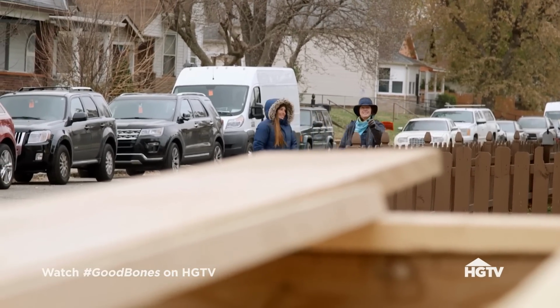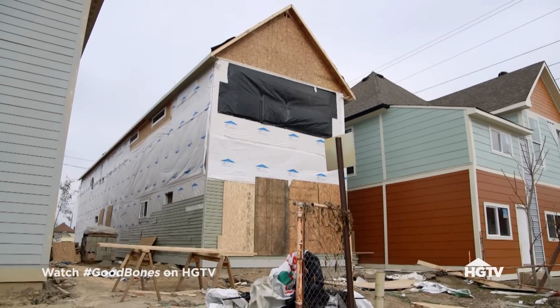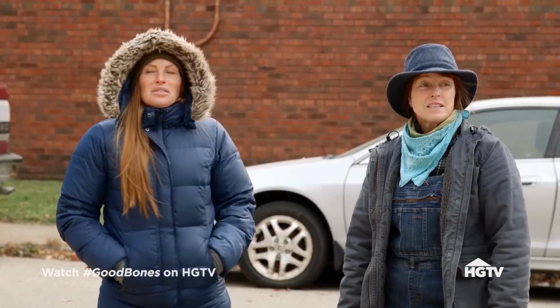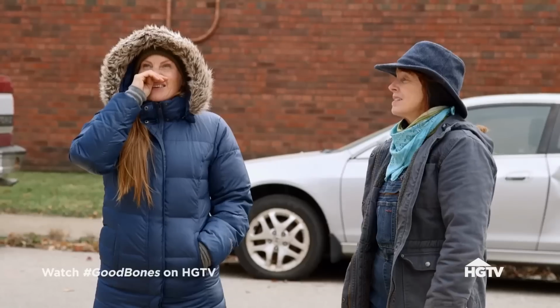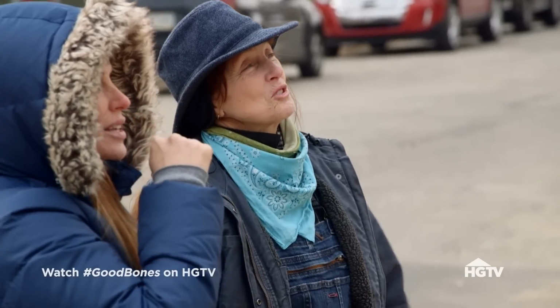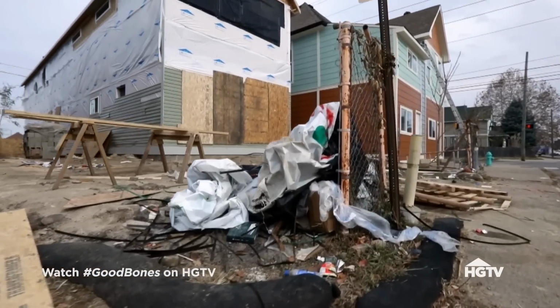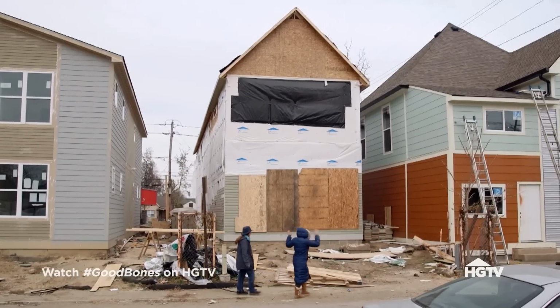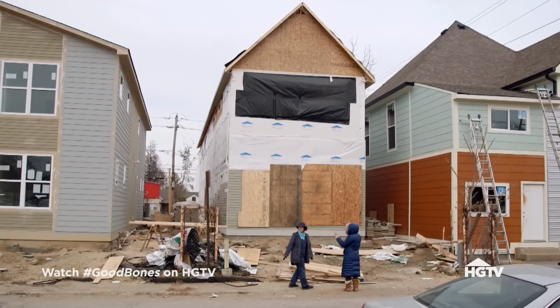Is that ours? There she blows. It's lacking some dimension. I see room for a front porch. Yeah, maybe even a 2-story? Girl, you're wild. Yeah, I am, it's true. Does the trash come with the house? Yep, it does. The good news is we have new construction on both sides. That's fantastic. And these were rough before.